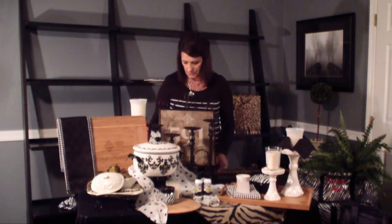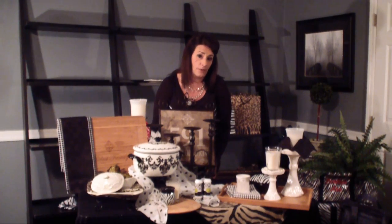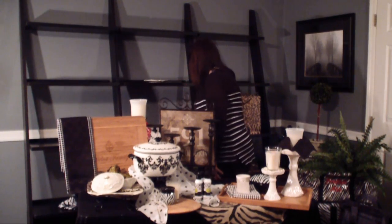For those of you that are worried it's going to fall off the end, it's really secure back here. However, if I do bump into the table, it will fall. So keep that in mind.